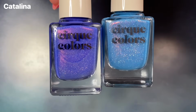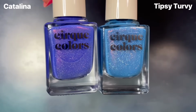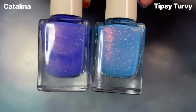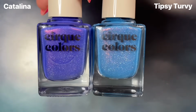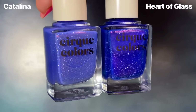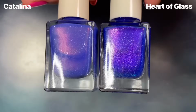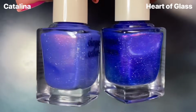For some other quick blue comparisons, here it is next to Tipsy Turvy from the Twisted Tea Party collection. That one is obviously not a dupe because it's a lot more of a sky blue kind of color, and it also has more holographic glitter since it's a shimmer graphic. If anything, I think it's a little bit closer to something like Heart of Glass from the Cosmic Discotheque collection a few years ago. That one's another blue base polish with this kind of pinky shimmer, but as you can see, Heart of Glass is a lot darker and also a jelly.